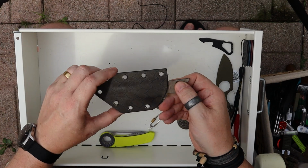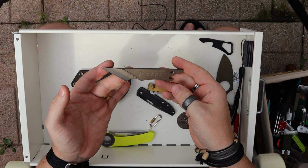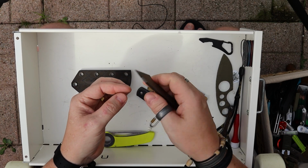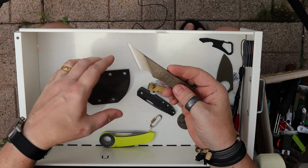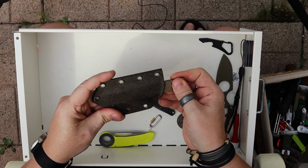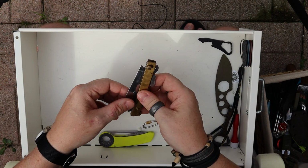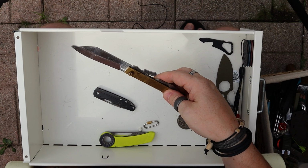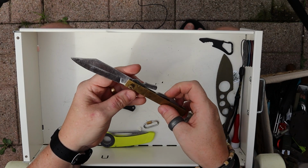We have, so this is from Reaper Knives. This is a really nice Kiridashi with a single grind on there. Nice bit of jimping, ridiculously sharp, and comes with a Kydex sheath. Keep skipping this one, but this is the Big Swede from EKA.